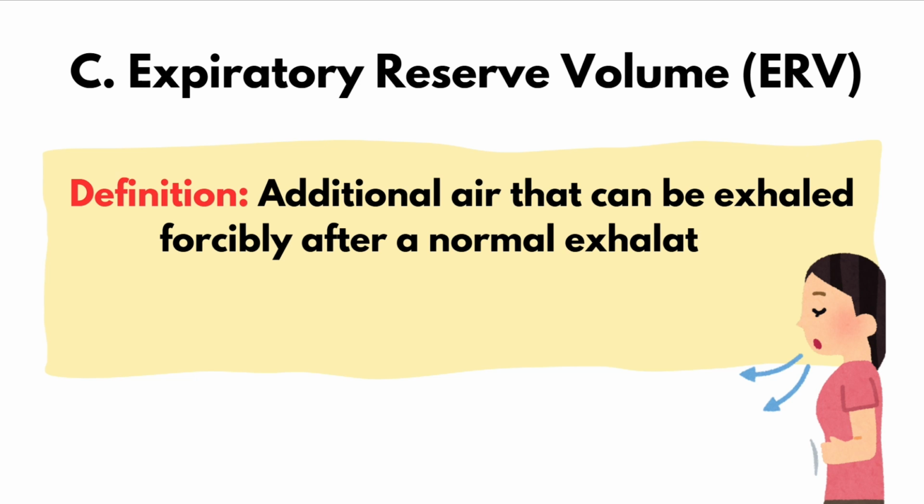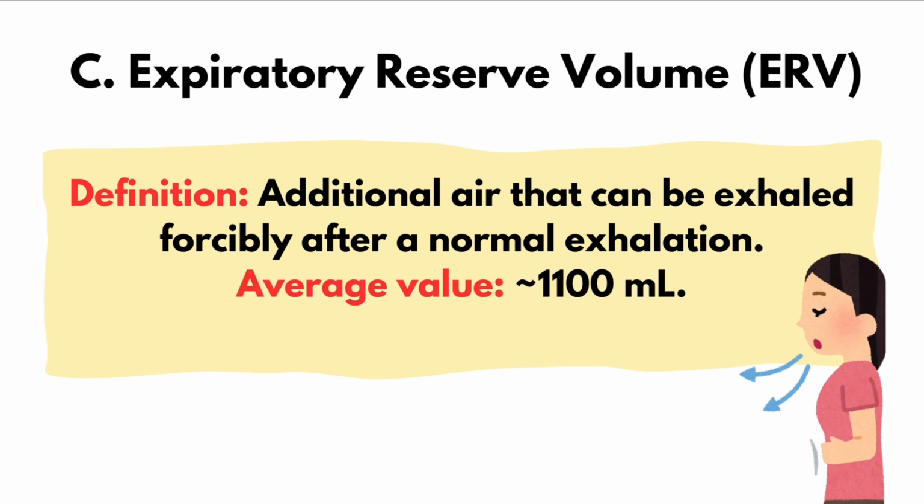Then we have the expiratory reserve volume, or ERV. This is similar to IRV but for exhaling. After a normal exhale, the expiratory reserve volume is the additional air you can force out of your lungs if you push all the air out as much as you possibly can. This extra air you can expel usually averages around 1100 ml.